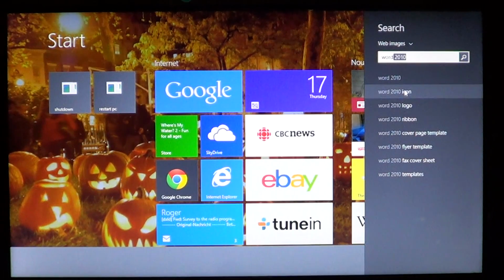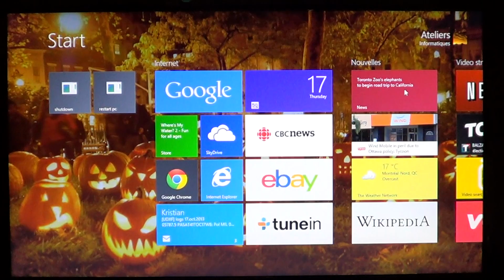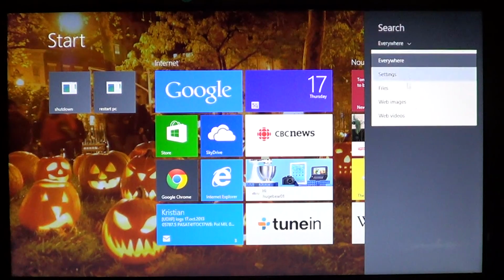That's a really nice feature. It pops up images that come from the internet if you're looking for some images. So the integrated search, really nice, really a big improvement. Now if you're wondering where that search comes from, especially if you search the web, it's the integrated Bing search.